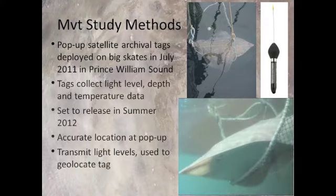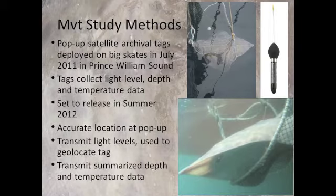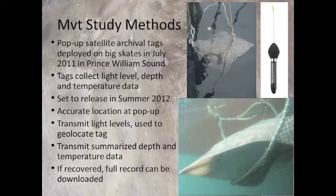Then we put the skate back, and the location is accurate to about 200 kilometers when it works well. So it's just to know whether or not it's gone across the sound, or out of the sound towards Kodiak. That's the level of detail that it'll give you. It also sends back depth and temperature data, kind of summarized, that isn't super fine scale either. But if you can recover the tag, then you can download the really fine scale data of depth and temperature, up to like 5 seconds resolution. So then you have a really good record.